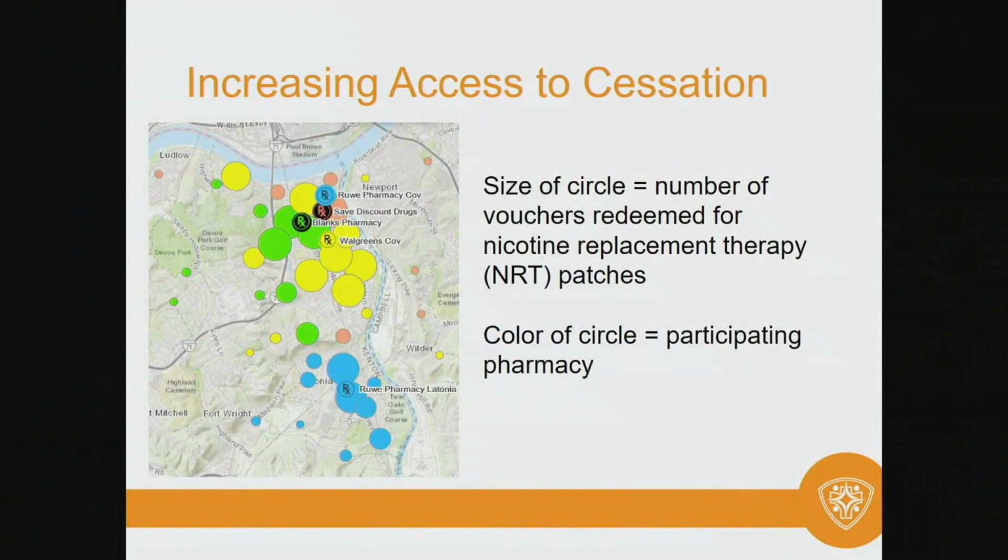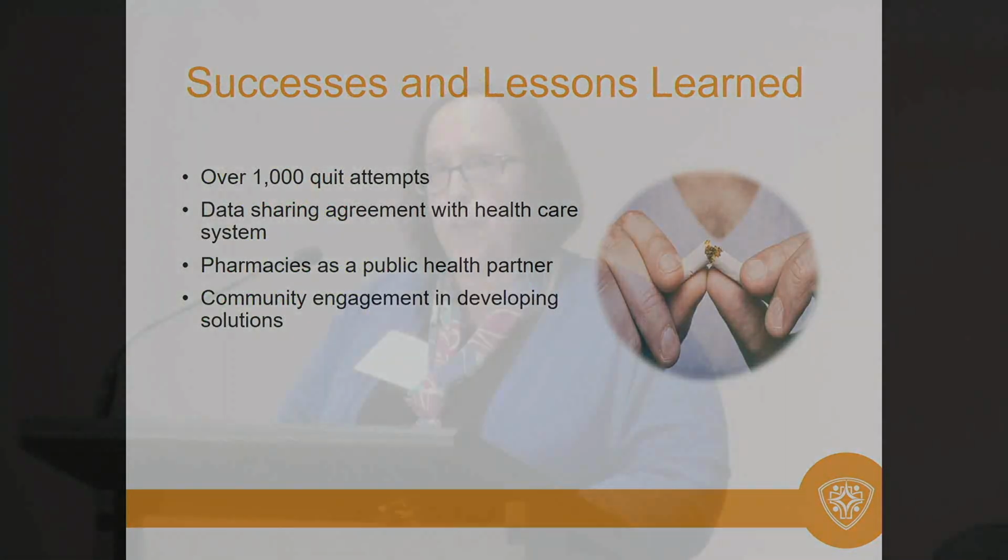And we used the data. People put their addresses on the vouchers and gave us permission to use that data to be able to map out where those vouchers came from. And you can see it overlays right where the target neighborhoods were. We also used the voucher data to help us understand how many vouchers were being redeemed and to which pharmacy, which is a pretty cool thing to do.